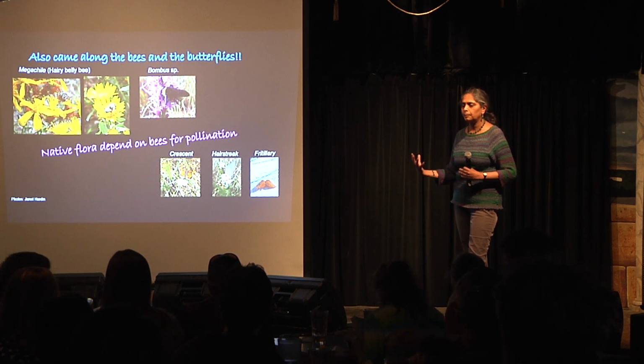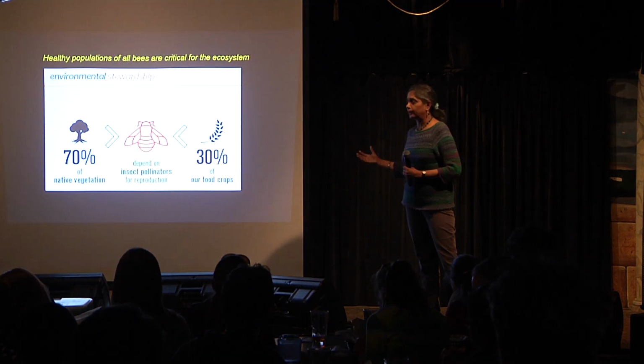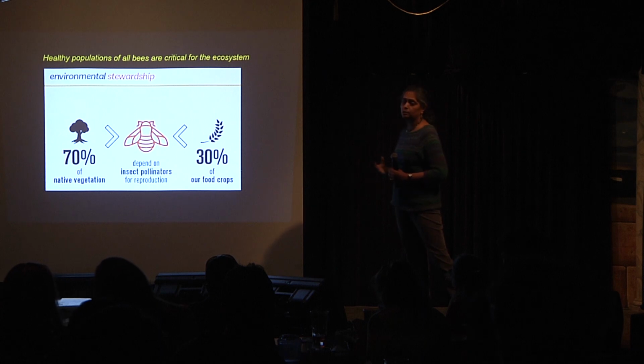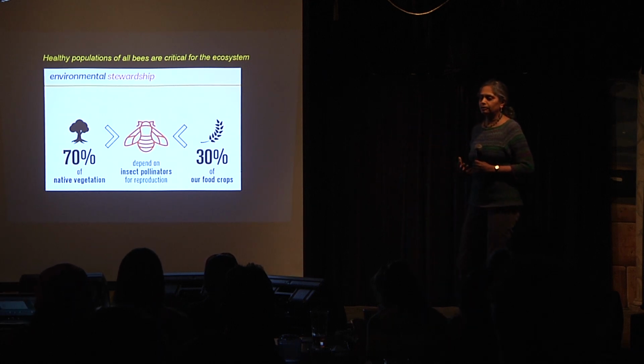So when we are thinking about pollination and you're eating your apples and almonds, also think about all of these native flora. They're really important. And so healthy populations of all of these bees are really critical, not just for our food crops, but also for our native vegetation. And so we need to take care of the entire ecosystem.